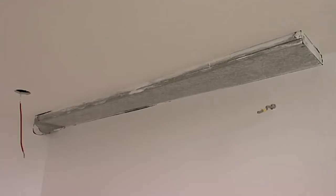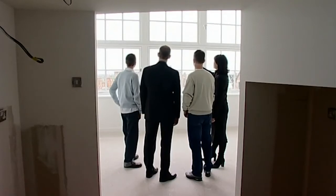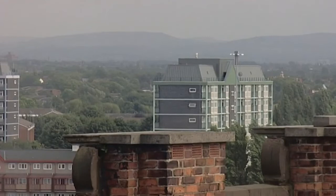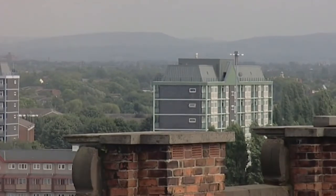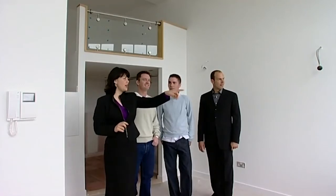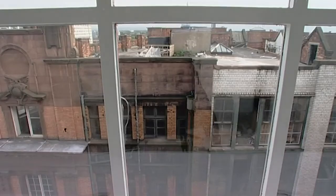The place you have to use your imagination more than any other is with the view, because there's a corner of a really beautiful view. What are those hills called? Oh, the Pennines. Yeah. So you learn something new every day. But this building is about to be developed. Now, they've assured us that it's not going any higher than how it is now.